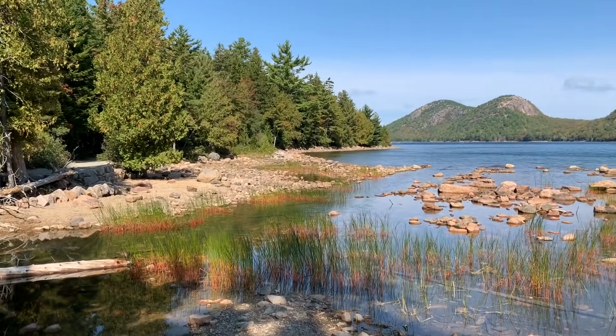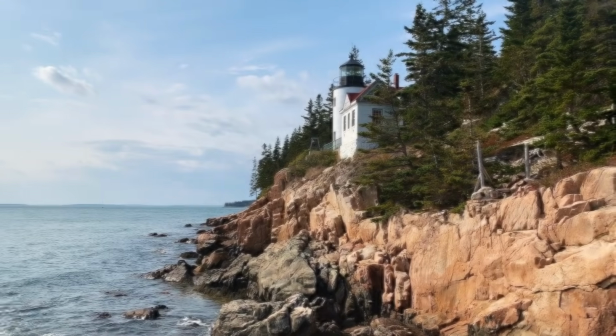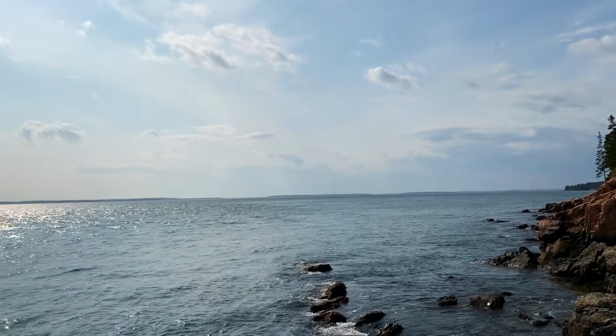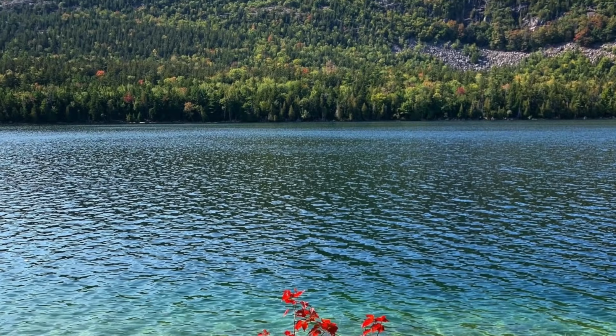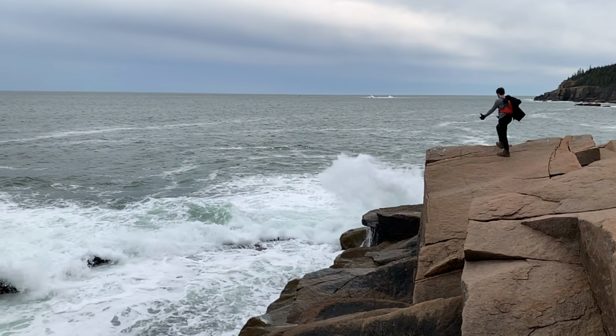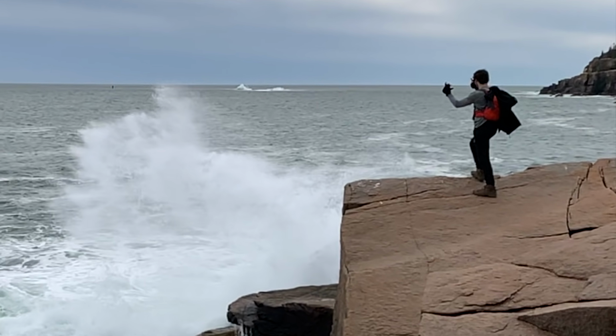There are obviously much more than 10 things to see, but these are just our top 10 based on our experience of spending a full week in Acadia National Park. These top 10 things are not in any particular order. All 10 of these things were great, and each thing is going to appeal to a different person in a different way. So just enjoy these top 10, and let's dive into it now.